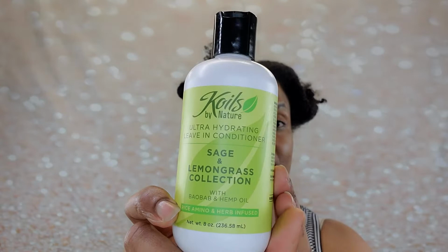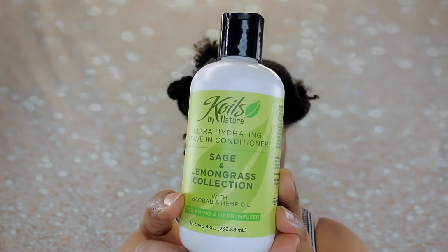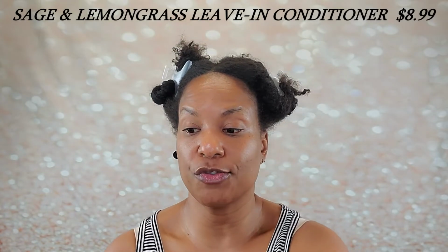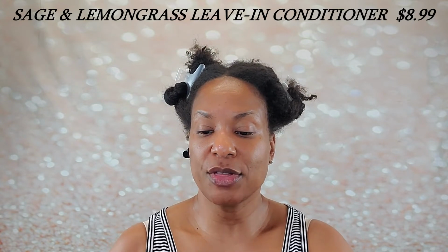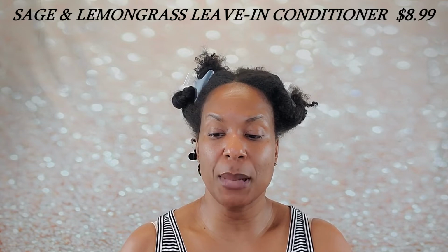And it has the typical instructions to put on a plastic cap, sit under heat 20-30 minutes and rinse it out. So I'm going to do that. They have an ultra hydrating leave-in conditioner that I'm also going to use. That goes with that sage and lemongrass collection, and I'm sure it smells the same. I hope so. You'll really like this if you are curious about it. It smells so good. And then I am going to top that off with the Nourishing Hair and Body Butter.